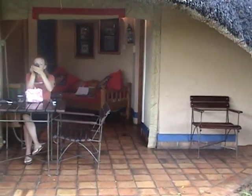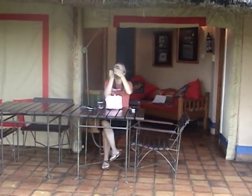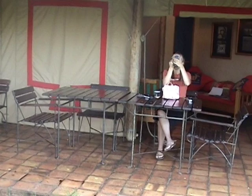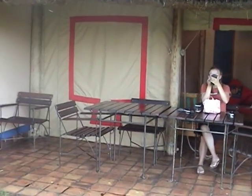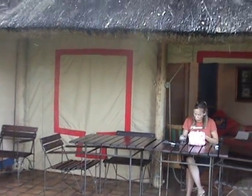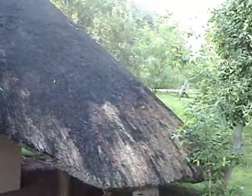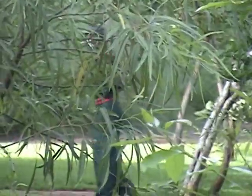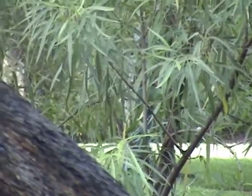There's Lauren. Instead, we have a tent canvas wall that we're supposed to close at night so the baboons and boars and other animals don't get into the kitchen. And there's warthogs all over the place. And baboons. There's one of the guards that supposedly protects us from the baboons and warthogs.